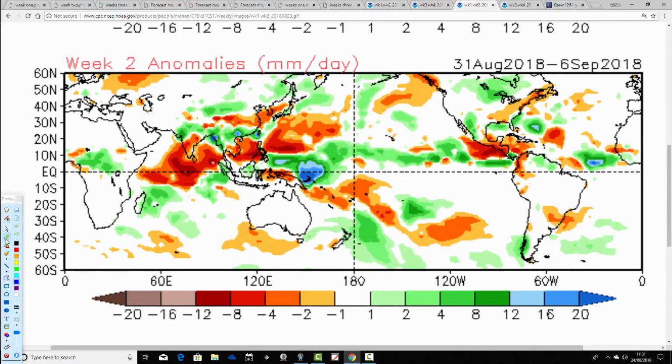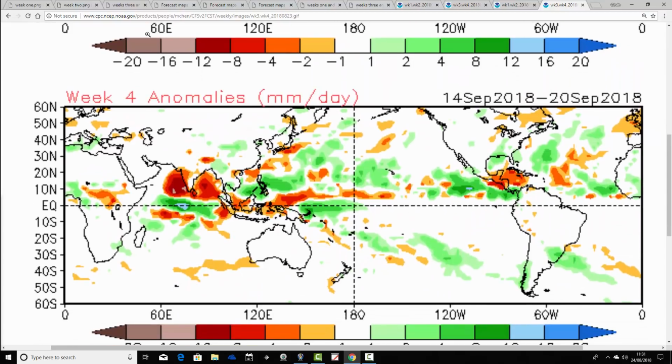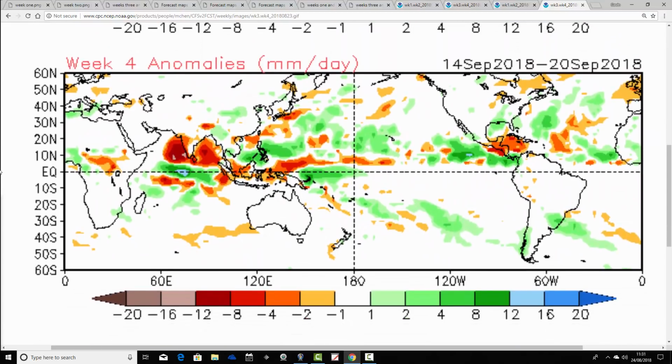Then we go through to week two, which is the 31st of August to the 6th of September, close to average with precipitation in that week. Then we're into week three, which is coming out more or less drier than average in most parts of the country, certainly England and Wales. And then week four rounds it all off. We're back to the default setup for this summer anyway, which is significantly drier than average.